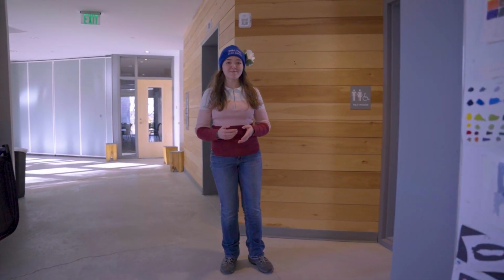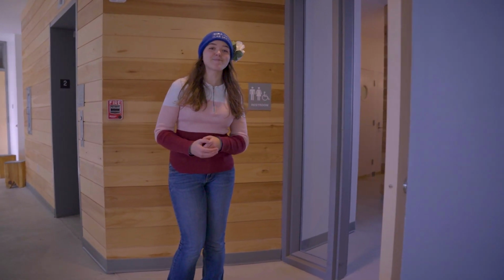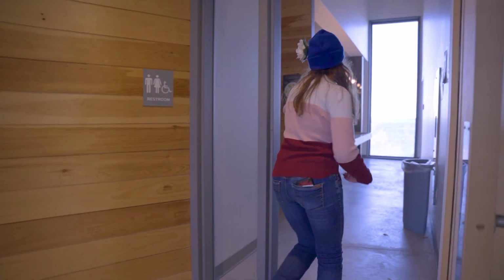And now is my favorite part of tours. This is our gender neutral bathroom, and it has the best view on campus. We're going to take a look out this window here.